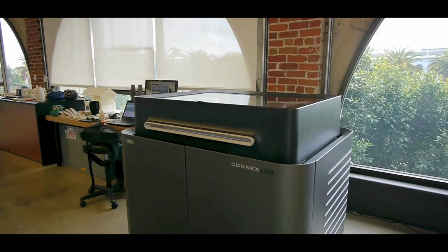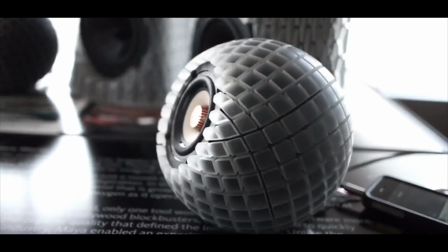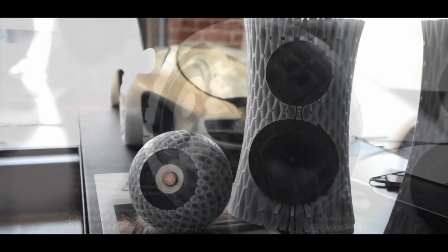So we have here a Connex 500 from Objet, and this printer is unique in that it can print multi-materials with a wide range of material properties, like rigid materials, clear materials, flexible materials. A speaker to us was interesting because we felt it could really benefit from the multi-material technology. Also with the Objet machine, we could create something that was a high enough resolution where a consumer could accept it as a finished product.